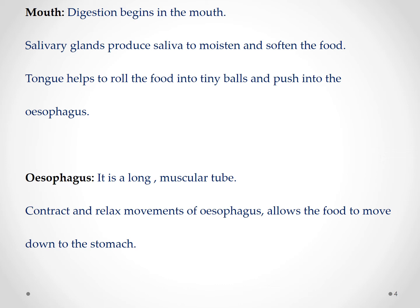What is the esophagus? Yes, it is a long muscular tube. Contracting and relaxing movements of the esophagus will allow the food to move down to the stomach. The esophagus contains muscles. These muscles contract and relax to cause wave-like movements. Then after that, the food goes down to the stomach.